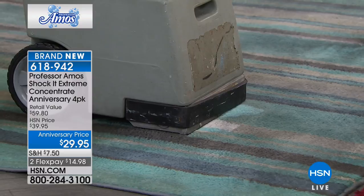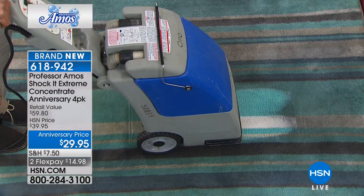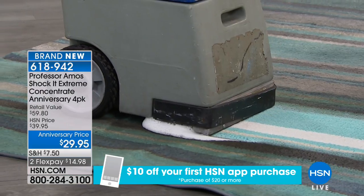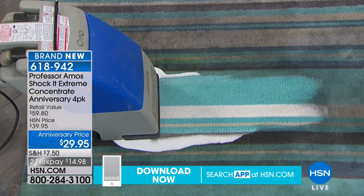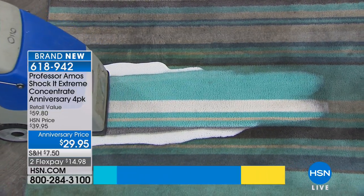When you take a look at how quickly this works, take a look at the carpet as you slowly put it in your carpet machine, whatever it is. You can get it here at HSN. And look at that blue. Look at the stripe. I didn't even know that it was an aqua-colored carpet. You are going to love the results.